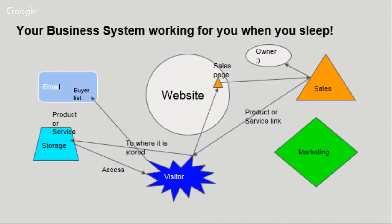So this is my concept of what a business system works for you while you're sleeping, and we don't have to review it. But for those of you on the podcast, you have a hub, which is your website, and which has a sales page on it. Your visitor will come to your website. They will be interested in your product and service, and then they will purchase through your sales page, which will go and activate your sales payment processor, let's say PayPal, to make it simple, and they will do a payment through PayPal, which will then send them on to where they can get their product or service link, depending on what you set up.